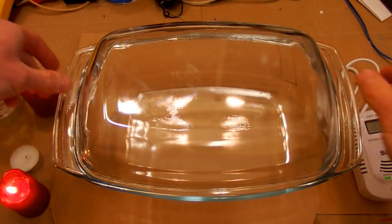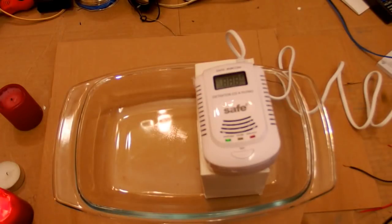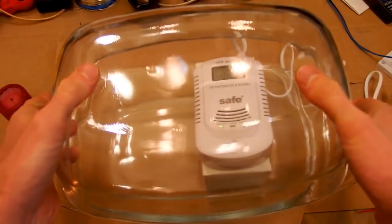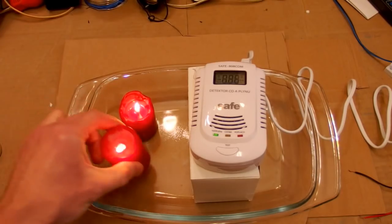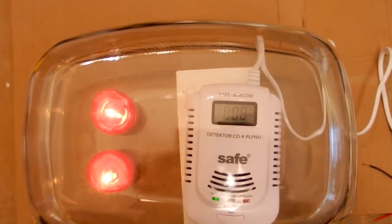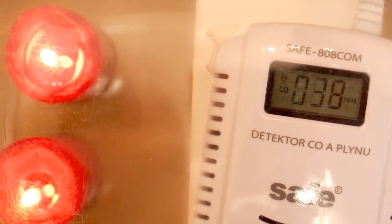Let's try to put the experiment into a baking tray. The carbon monoxide is lighter than the air, it goes up, so let's put it on a box, so it's as high as possible, like this. And let's put the candles in it, and let's cover it. And see what happens. Can you see the display? Still 0 ppm and the candles still burning.